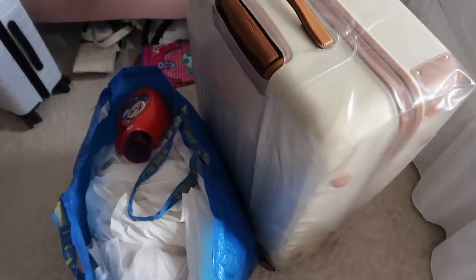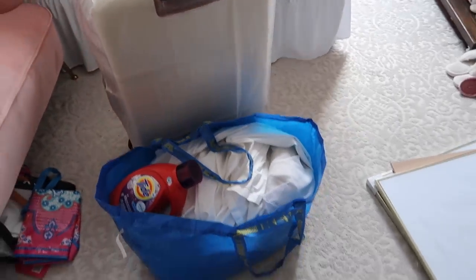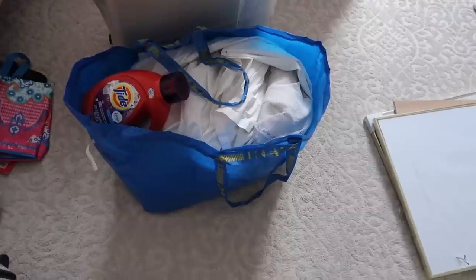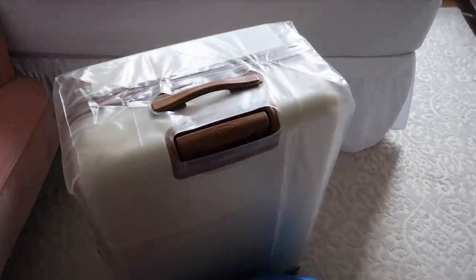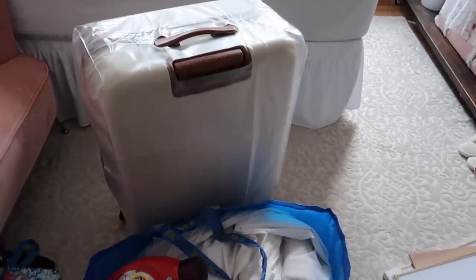I just spent the last hour doing my skincare, makeup, and then sorting through my laundry. Oh, and I'm wearing the same outfit that I was on Friday because I just like this outfit now. But yes, here is my laundry ready to go. I have this big IKEA bag full of my sheets and stuff, and then here are my lights and my darks. I'm just going to bring this over to Lyle's and do my laundry.